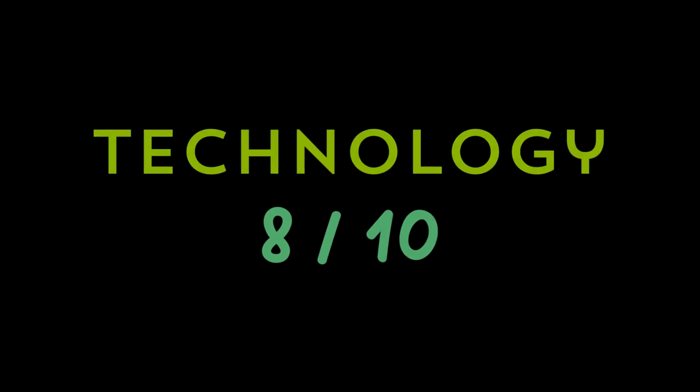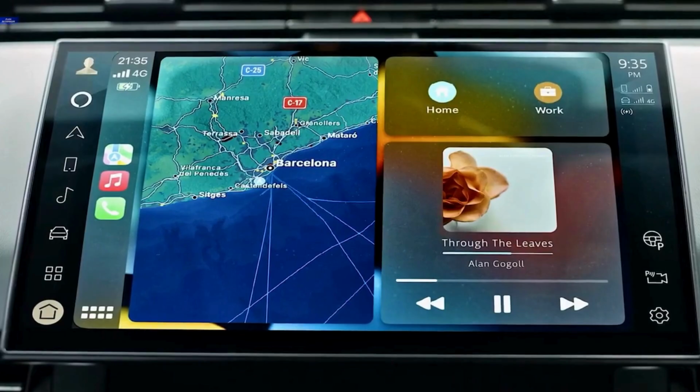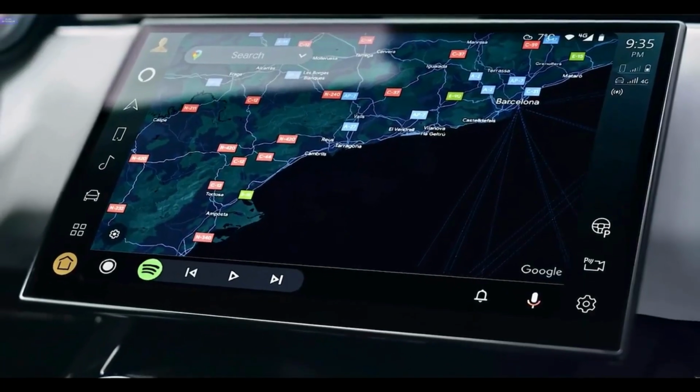Technology, 8 points out of 10. How is the technology doing? Strong device communication is provided by standard Android Auto and Apple CarPlay.